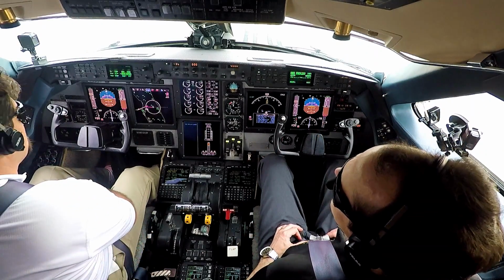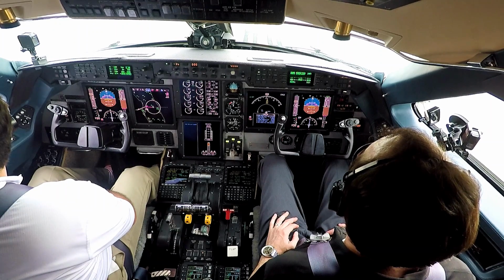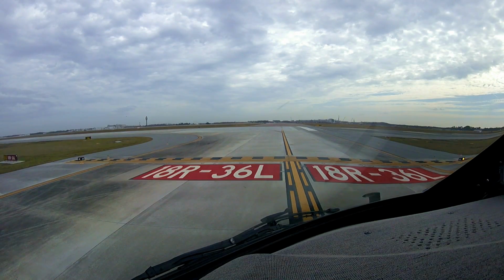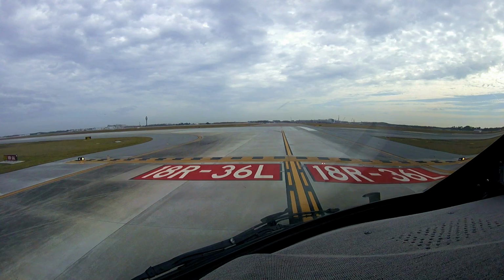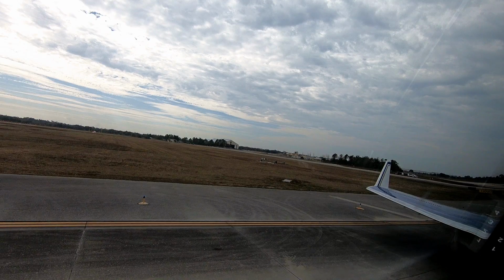Delta 816 heavy, heading 010, contact departure, and have a safe flight. Long Delta 816 heavy. Presidential 69 on departure, fly heading 010, runway 36 left, cleared for takeoff. Caution, wake turbulence, previous departure was a heavy Airbus 330. Cleared for takeoff, runway 36 left, 010 on departure, Presidential 69.